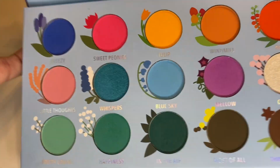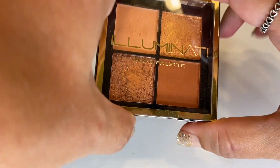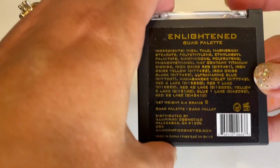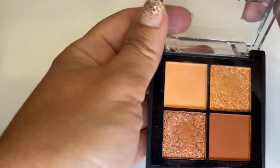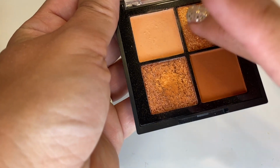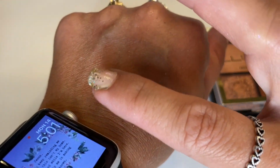So that's Pretty Little Thoughts. This is a little Illuminati quad that I got from Rena from Boxes and Deals. It's an Enlightened. She sent it to me. We did a 12 days of Christmas advent calendar by Christmas time, and this was something that she sent to me. Oh, that feels so soft. And she knows these are my kind of colors. Actually, the whole thing that she sent me was color coordinated. It was awesome.